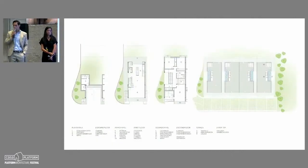The houses are developed in 4 levels. The first one, the ground floor, is for parking lots and technical areas. The first floor is for the living area, which includes the living, the dining, the kitchen, and also the garden. The garden, even if it's an outdoor space, is part of our interior design space, because we design a sliding system that allows the window to disappear into the wall. So basically, the exterior is part of the interior and vice versa.